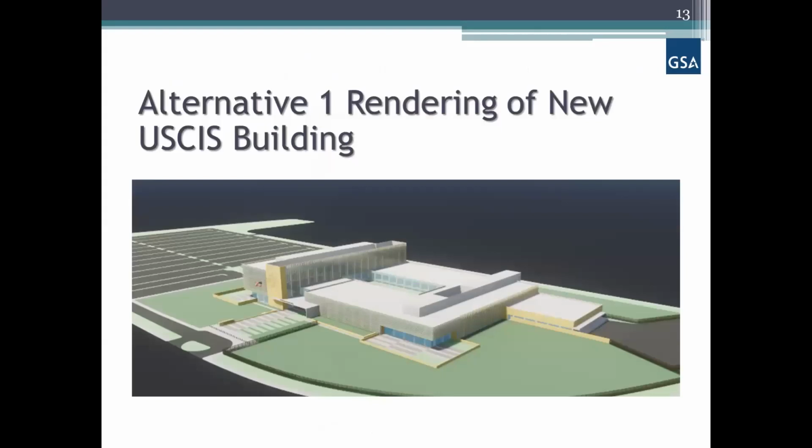This is a simple rendering of what the new USCIS building was originally intended to look like. Again, that is very open to change throughout the project.